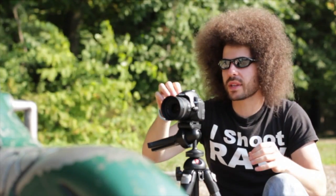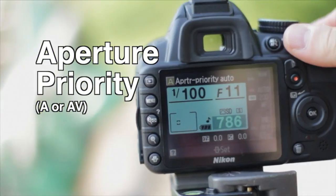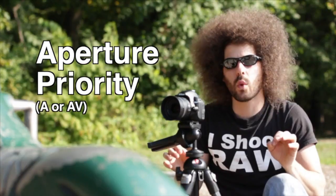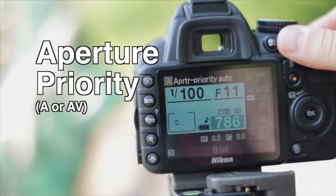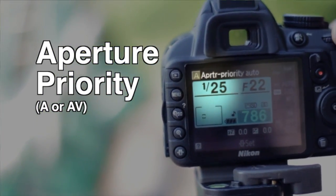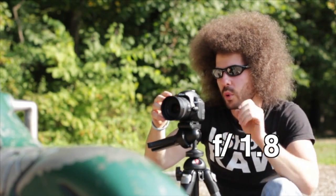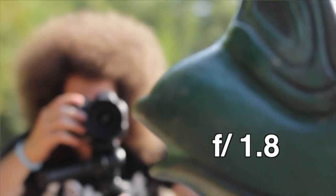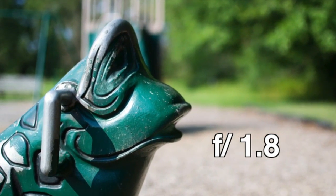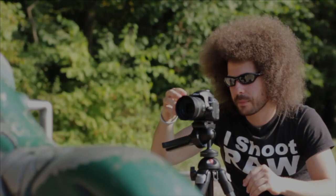So right now I have the camera set to aperture priority. Aperture priority means that I am setting my aperture. I'm picking where I want it. And the camera is then going to select the shutter speed for a proper exposure. Let's shoot at 1.8. So I'm at 1.8 right now. I'm focused in on the frog's eye. Boom. That's 1.8. Let's take it to f2.8. There, she's a nice smile.